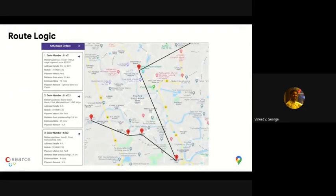The first one is route logic. As the name suggests, just a routing algorithm that will help you move most of your offline channels to an online platform for managing your deliveries. It's as simple as just pasting a website URL and uploading your offline orders online and just entering how many delivery personnel you have. And you're able to batch orders, you're able to batch deliveries, and get in return through Google Maps APIs what would be the best optimized route for making those deliveries on any given day and any given time, with the traffic situation changing on almost an hourly basis. So this basically helps in your overall routing planning and algorithms.